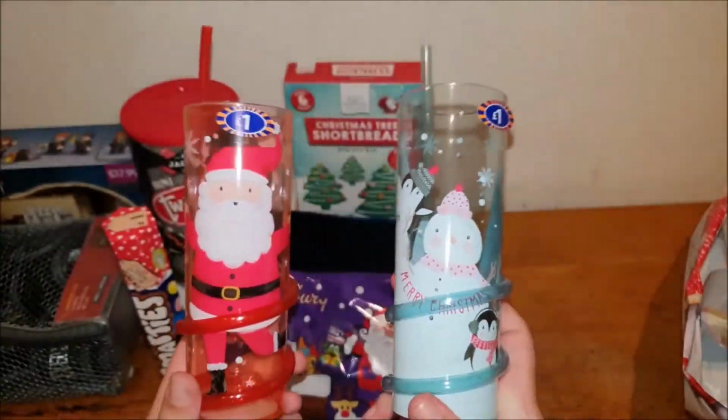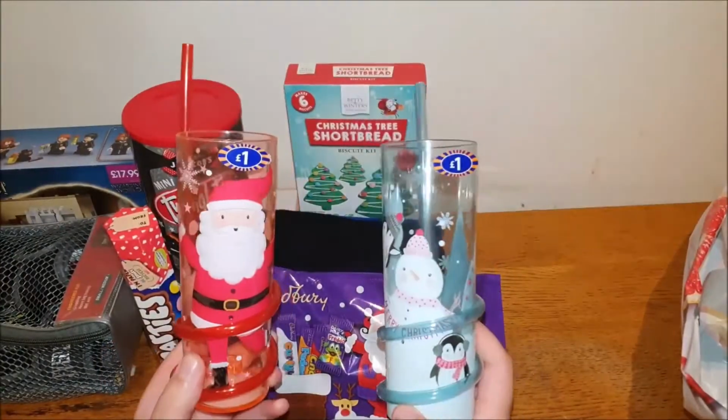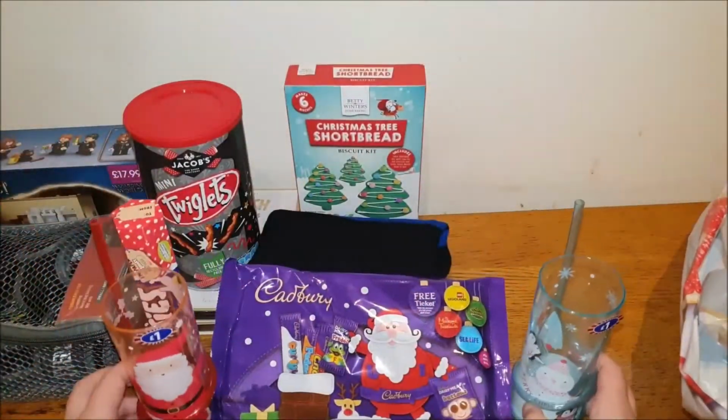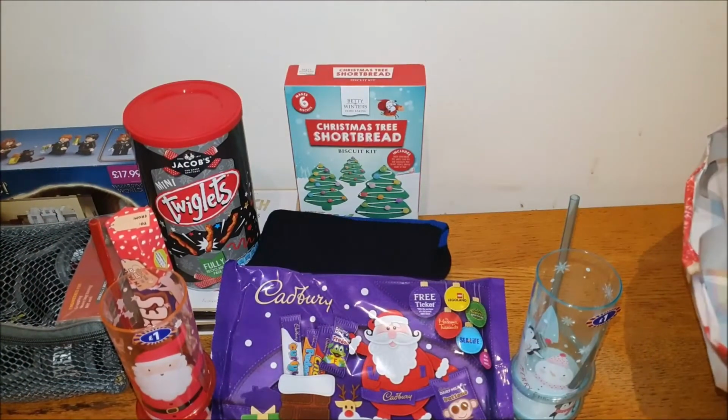So we got cute his and hers sort of Christmas cups. And they're only £1 each. So very cute. Very nice. I like them. They're going to be a good staple. Now these little things have a story behind them.